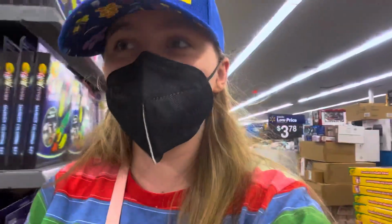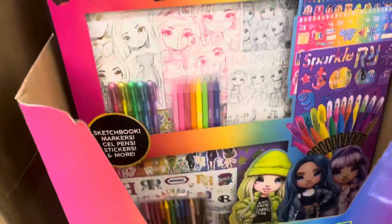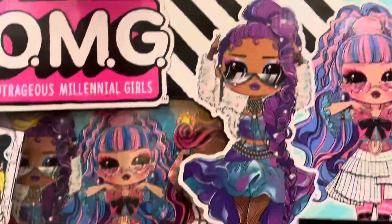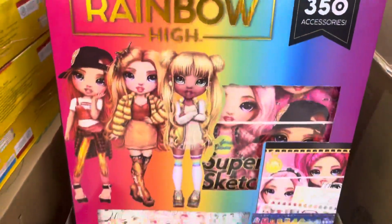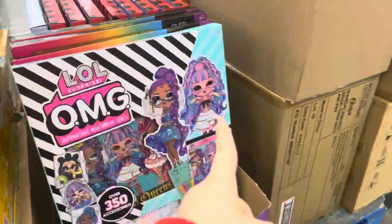Okay, now that I've completely lost my mind over Luna in this perfectly normal doll hunt, where I am trying to act calm now, I want to show you something that they had over here. Okay, so they have these big coloring sets, and this one's Rainbow High, which is really cool. And then this one, I almost say that this one looks a little bit more magical, the OMG one, because it's just packed with so much color and details, at least the packaging. But those are really cool. So, just wanted to show those real quick. And I will see you at the register. This is peak ridiculousness right here.